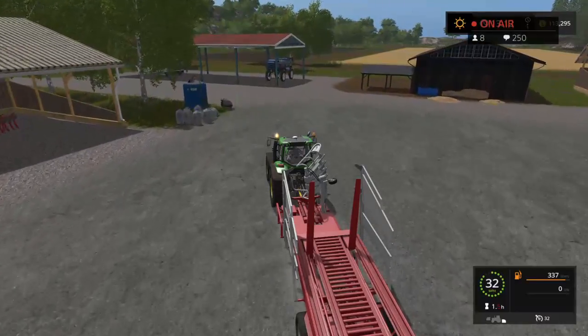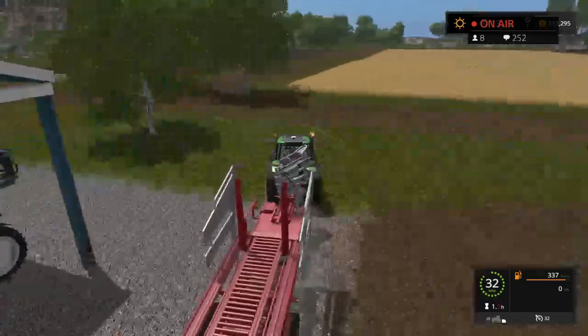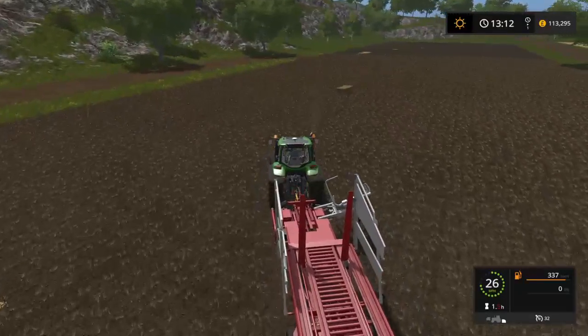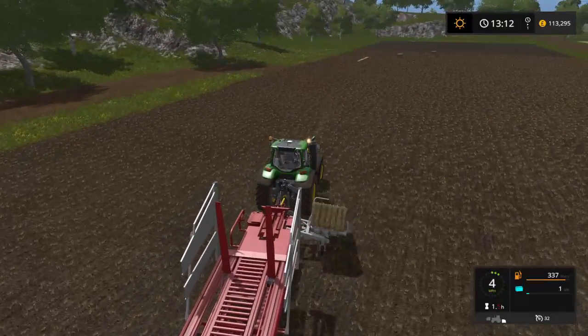Right, let's get these last 3 bales collected up, and then we will jump in the Challenger. We'll get the old Jimper plough attached on.